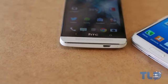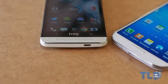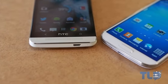So at the end of the day, hopefully this video showed you the strengths and the weaknesses of each phone, and showed you which phone is better for you, and I think that's really what it comes down to, what is better for you.